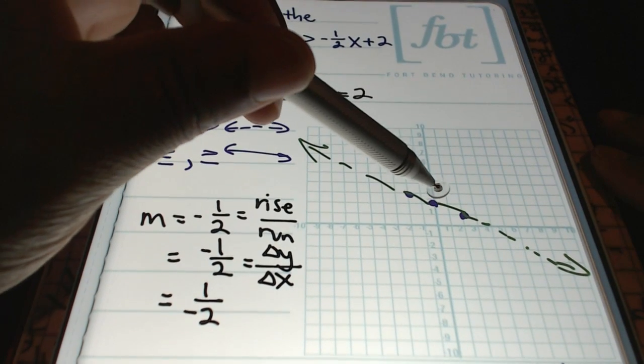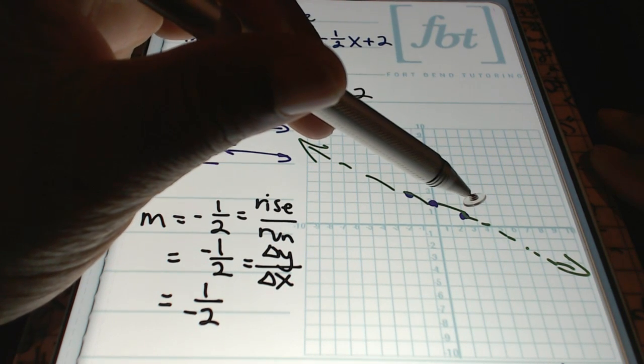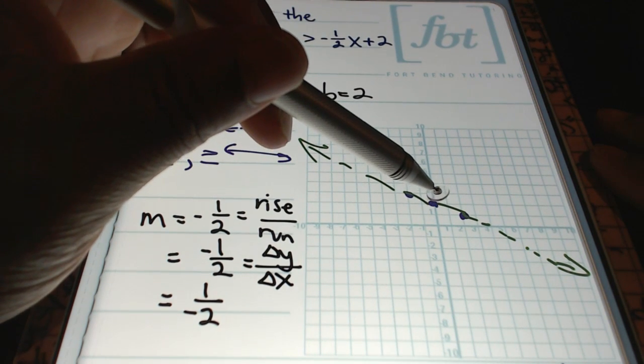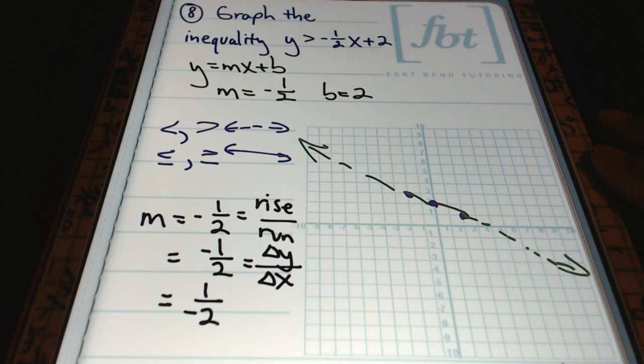I showed you the results of doing both. I started at the y-intercept of 2, and I went down 1 and then to the right 2. That shows that the negative sign affected the y value. But I also went back to that y-intercept and went up 1 and then to the left 2. That version shows the negative sign affected the x values. So I gave you both. All right, good question, Arian. Thank you for asking that.